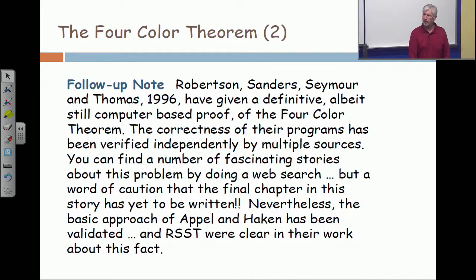Isn't it a fascinating story? And 100 years from now, what will historians, mathematical historians, say? Who proved the four-color theorem? How will they tell that story? Will they say Appel and Haken did it? Or will they say Appel and Haken had an idea? They didn't drive it through, but the basic idea was headed in the right direction.